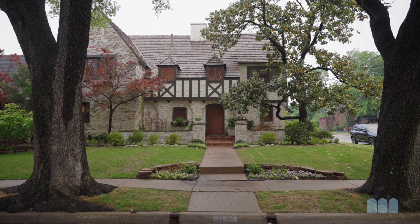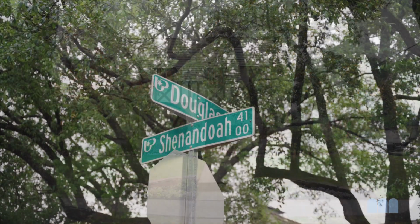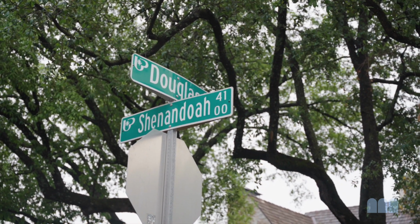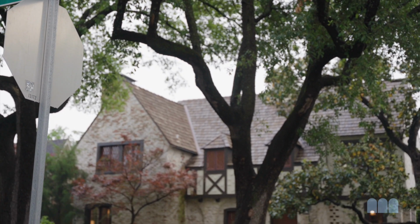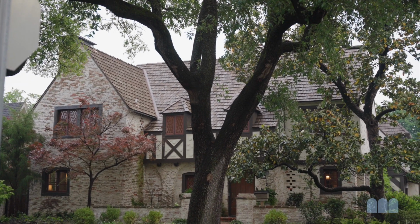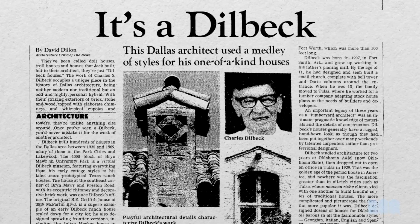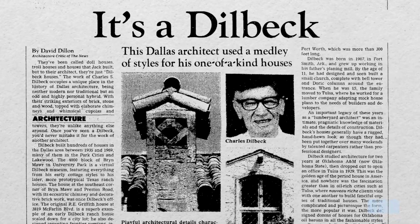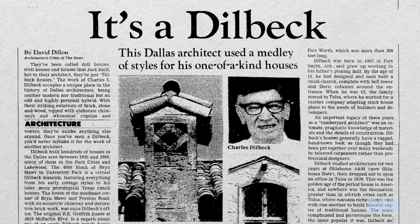Thank you, Keith. I'm Pete Ryan with the Ryan Group at Briggs Freeman Sotheby's, and I'm delighted to welcome you to 4145 Shenandoah. The Chapel home is situated here on an iconic corner in University Park, fondly known as the Four Sisters. All 4 homes at this intersection were built by Charles Dilbeck. Active from 1932 to 1969, Dilbeck is the author of over 400 Dallas residences and was the most admired architect of his era.